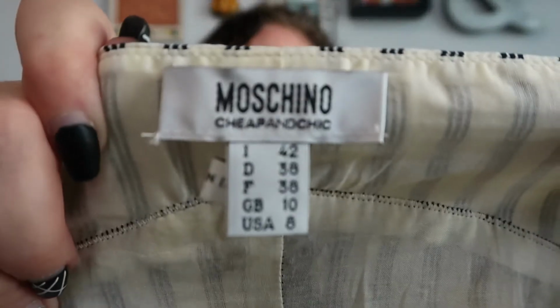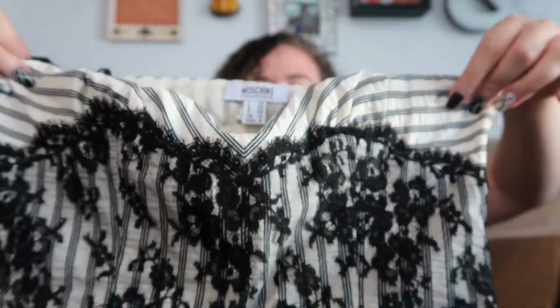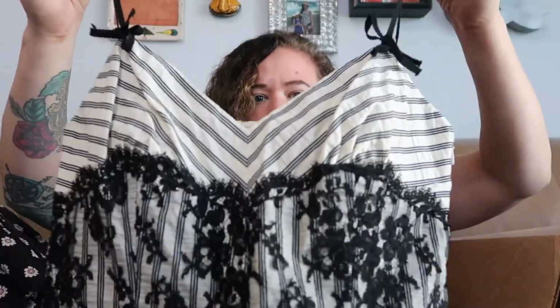And last but not least, another piece that I got from TheRealReal. I didn't pay anything for this. I had some credits which covered the whole purchase plus shipping. This is Moschino Cheap and Chic. And it's just a striped dress with this lace detail at the neckline. Little tiny spaghetti straps. But really cute.